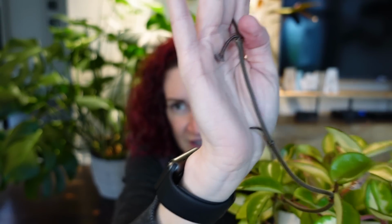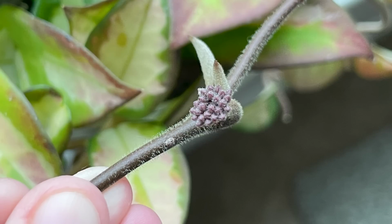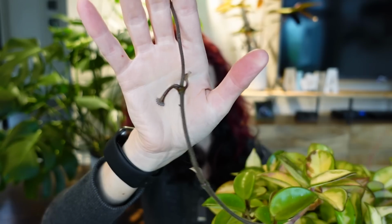And I noticed a second ago, I'll get some better footage with my iPhone, but I noticed it is actually starting to bloom. There are little buds on there. It is getting ready to flower. I am so excited about this.